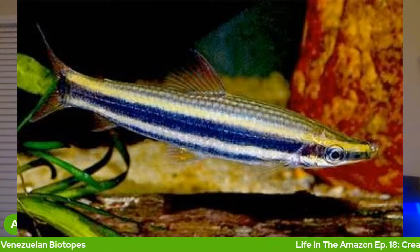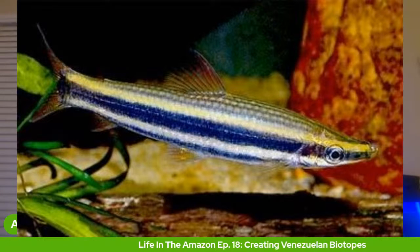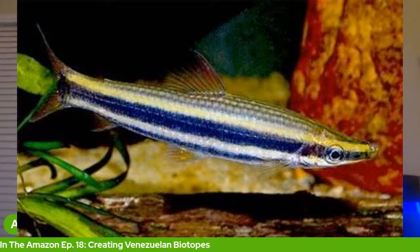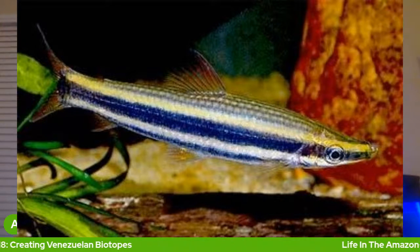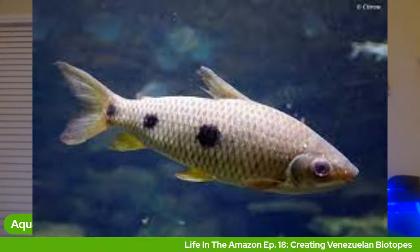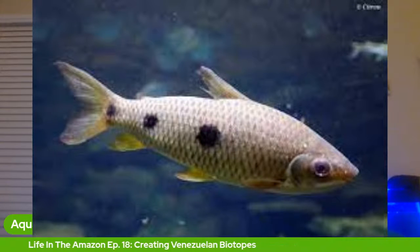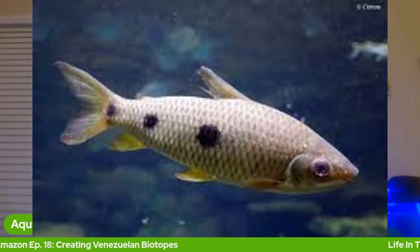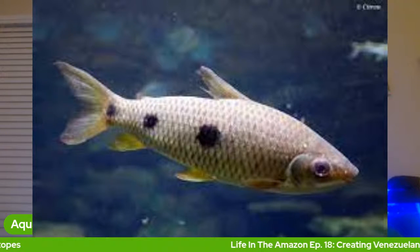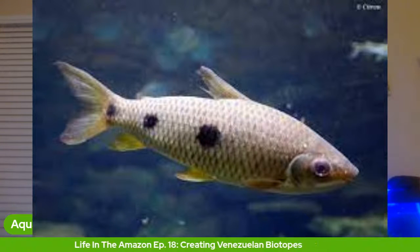And while we're on the subject of headstanders, let's talk about another headstander that comes from Venezuela, but it's actually in the Leporinus family. Very similar to the Leporinus fasciatus, but this one is known as, let me get the scientific name right, Leporinus fredericii. This is a very cool Leporinus. Instead of having a yellow and black background, it has a gold and black background. Very cool Leporinus that calls Venezuela home.